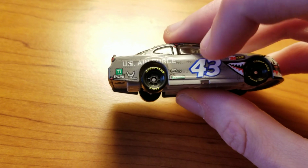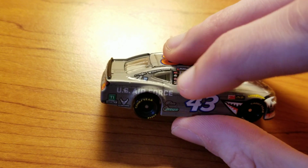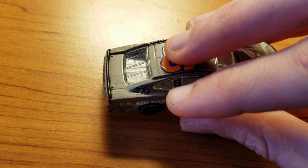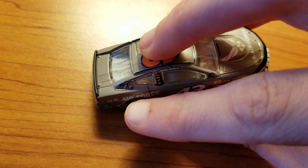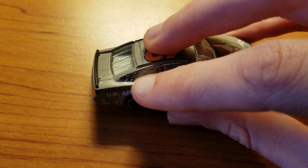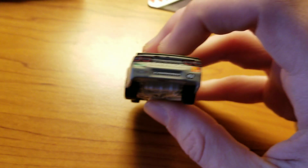Transportation Impact, U.S. Air Force. Club Wyndham, Pioneer. C-post, you have Aftershocks, Mac, which looks wrongly placed as well. Worldwide Technology, I don't know what that is. B-post, Coca-Cola, Mac Tools, STP, Wix Filters.